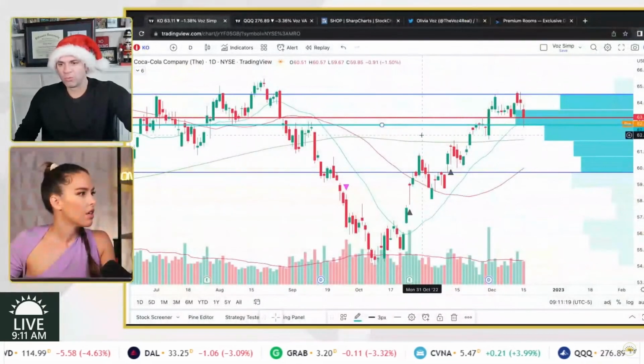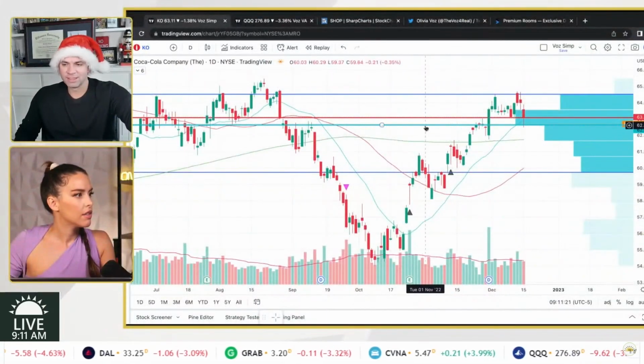We get down to $60, and you're looking at selling this at $1.25. You're going to be a happy camper. So we're looking at the January 13th 61 puts for 55 cents.